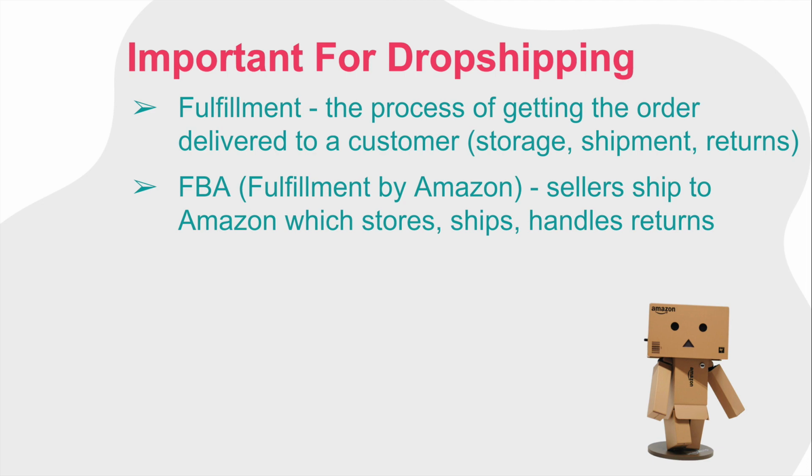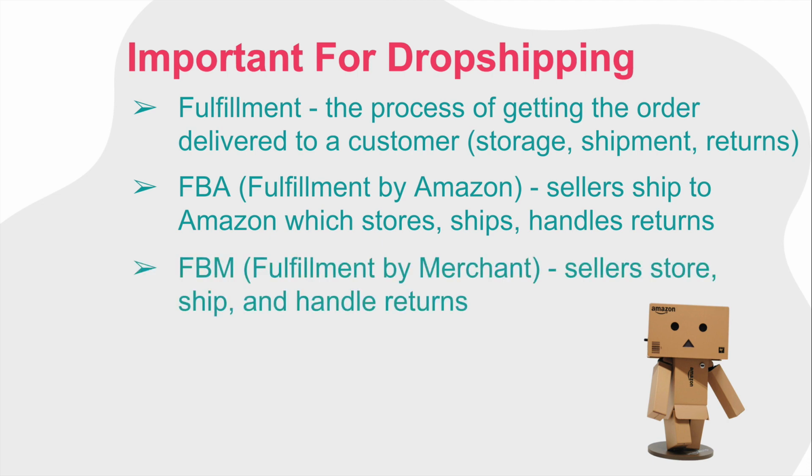And even though FBA is very popular, it doesn't offer us the flexibility we need. What we're going to do in this course is FBM, Fulfillment by Merchant. This is where the sellers store the products, ship the products, and handle returns. In theory, the merchant is you. But in dropshipping, obviously, the merchant is the third-party store, like Best Buy or any other store where you get the inventory. So this was an important distinction to make because many people are familiar with FBA, FBM, fulfillment, but vaguely. So it was important to define it and explain directly what we are going to do in this course.